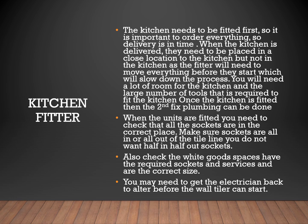Just run a quick tape over them and make sure that they're all over 600, if that's what your white goods are. Sometimes your cooker might be a little bit bigger. So you may need to get the electrician back to alter before the wall tiler can start, if he's got his sockets not quite right.